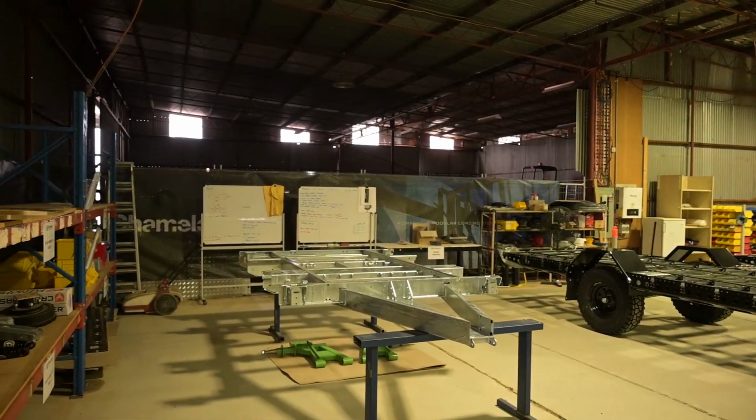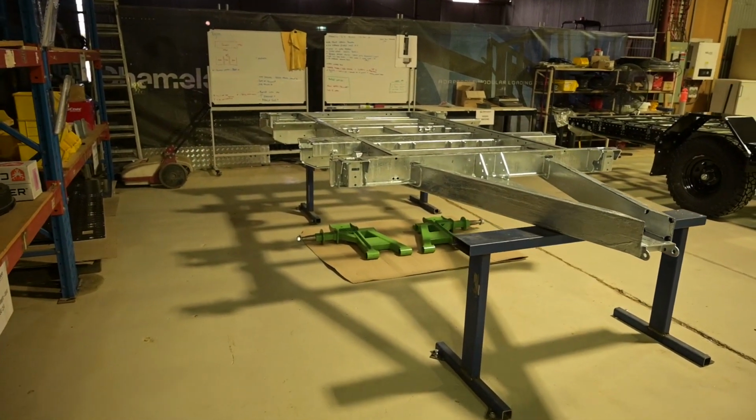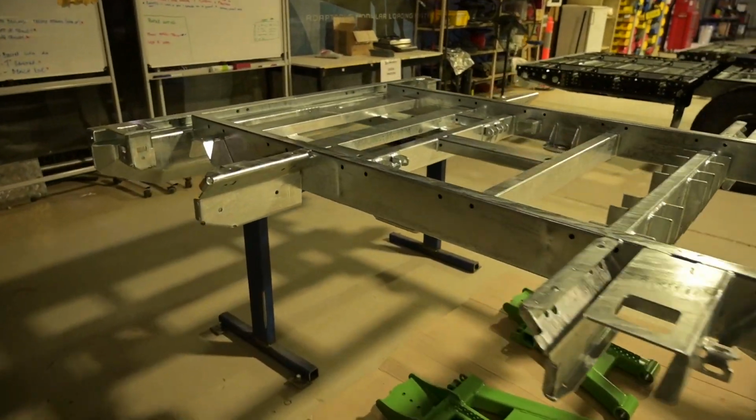The other thing I didn't mention a couple of weeks ago is over the back of that hoarding, we'll very soon have our ute base assembly line rolled out there, which will be fantastic, just to give us a bit more room and a bit more capacity.